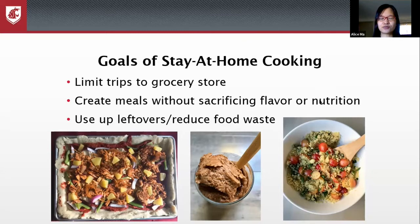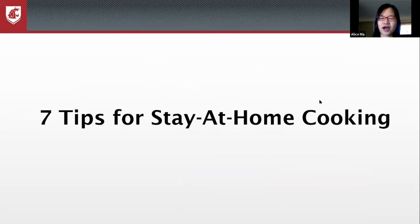Part of this stay-at-home cooking is to use up leftovers. A lot of times we may have leftovers in the fridge, we forget about them, and they go to waste after a few days because they go rotten, because we've lost track of them. So we also want to use up leftovers and reduce our food waste, and that helps us save money, but also save the environment. We're not going to sacrifice any flavor or nutrition. We're going to use up lots of leftovers, but it's still going to be very good food. These are all just pictures of things that I've made at home in the past couple of years with these similar strategies. So I just have 7 quick tips for stay-at-home cooking.